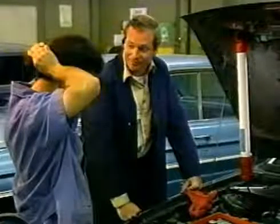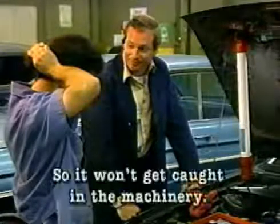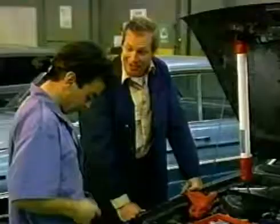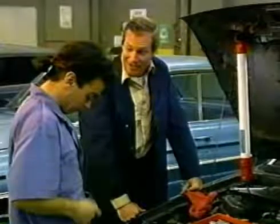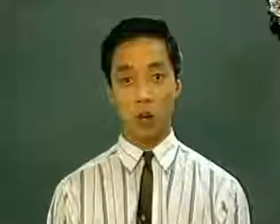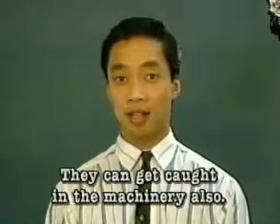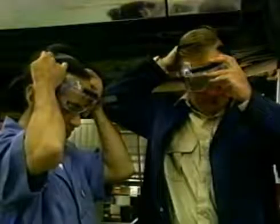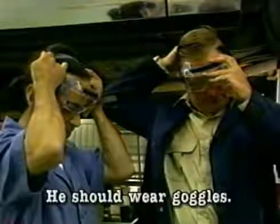Let's talk about what we just saw. Why is it important for Ara to put his hair into a ponytail? Right, so it won't get caught in the machinery. What other things are dangerous to wear? Yes, jewelry and baggy clothes can be dangerous too. Why? Because they can get caught in the machinery also. What should Ara wear to protect his eyes? Right, he should wear goggles.